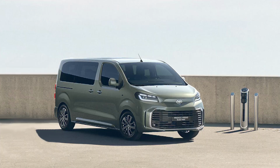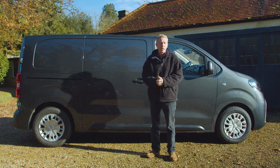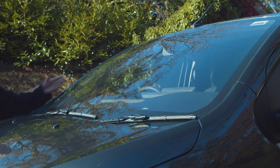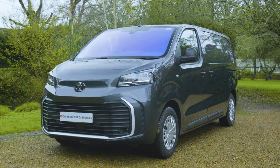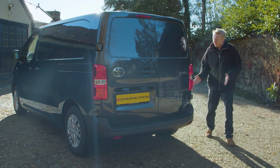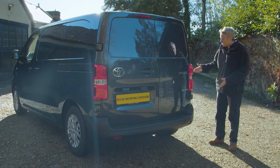There's also a Proace Verso MPV version, which can carry up to 9, only now available as a full EV. Across the range, the windscreen is steeply raked, creating a wedge-shaped front end with huge headlamps. At the back, the tail lights have been mounted high enough to avoid potentially costly parking knocks.